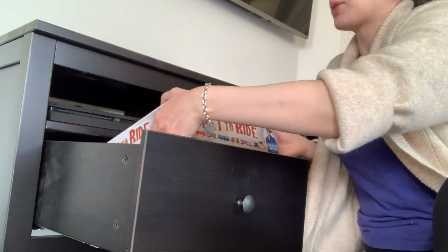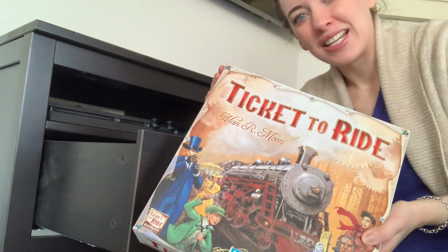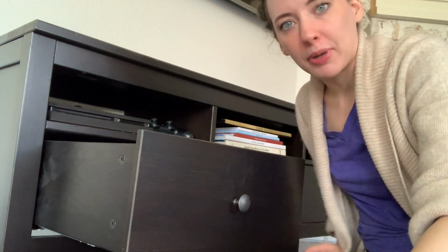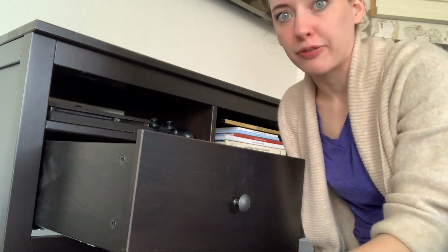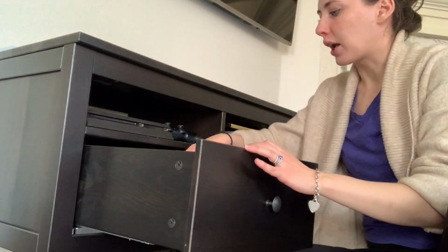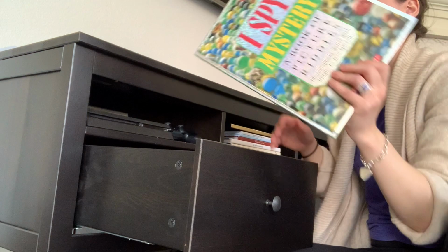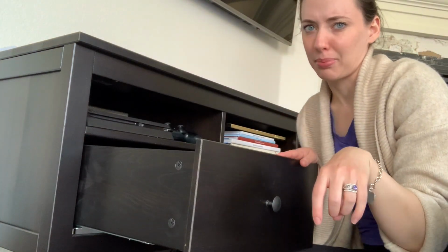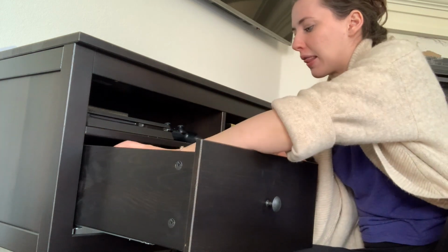So speaking of board games, Ticket to Ride, great game. I would recommend playing it when you have at least 4 people. Let me go ahead and back this up a bit. That way you can actually see me without me hunching over. Okay, next in here I have I Spy, which I consider a game. It's just like a game that I play solo, so that's good.